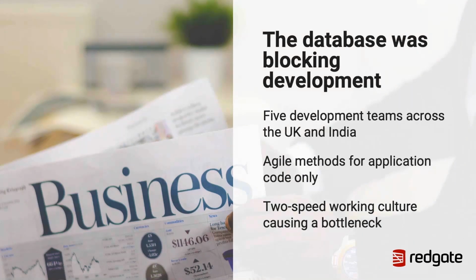And they had an issue where the database was causing a problem. Like the trends we saw, they have to adapt faster and deliver value faster, but they have multiple development teams, very distributed. They'd implemented Agile methods, but only for the application tier, so the web servers. And what they had established was what we call a two-speed working culture, where they could deploy changes very quickly unless they were a database change. Is this something you see commonly, where people have made progress but have completely left out the database, William?